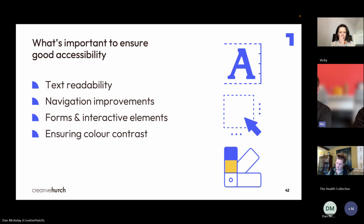Color contrast, again, is important. I know Vicky demoed how it looks when you use foreground and background colors, and how that can have an impact. It can be quite simple to test those things. You can even download and use extensions in your web browser that will allow you to do that automatically or individually by element, which is what Vicky showed us. So that's something I would always check, underneath the text readability, ensuring your color contrast is there as well.